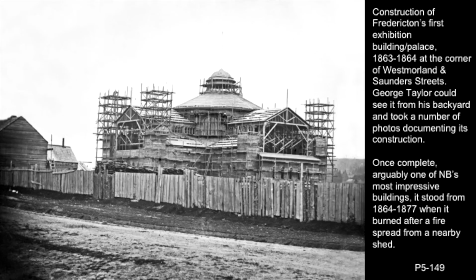So this one, we all know these guys. The construction of Fredericton's first exhibition building, Palace. Many people have seen this. 1863-64, corner of Westmore and Saunders Streets. George Taylor probably could have seen it from his backyard, it looks like, and took a number of photos documenting its construction.